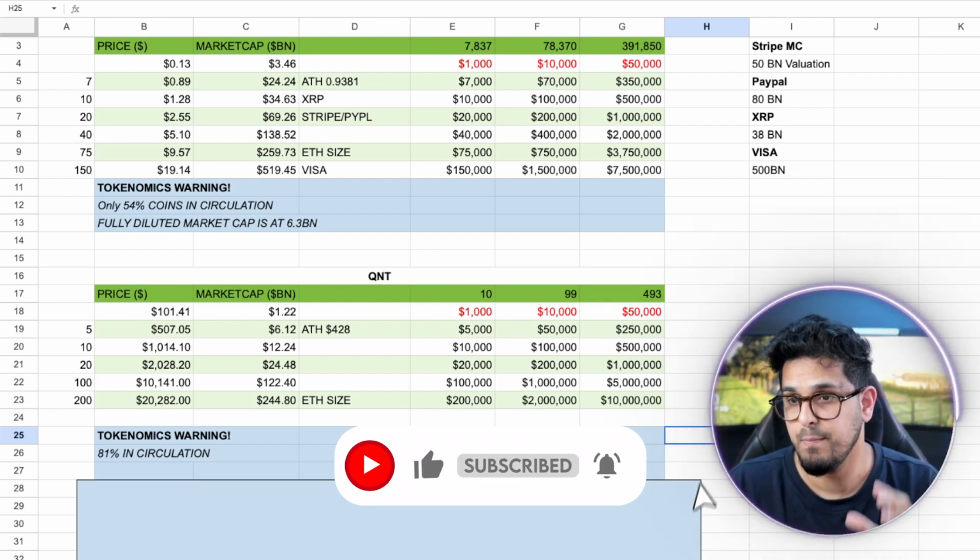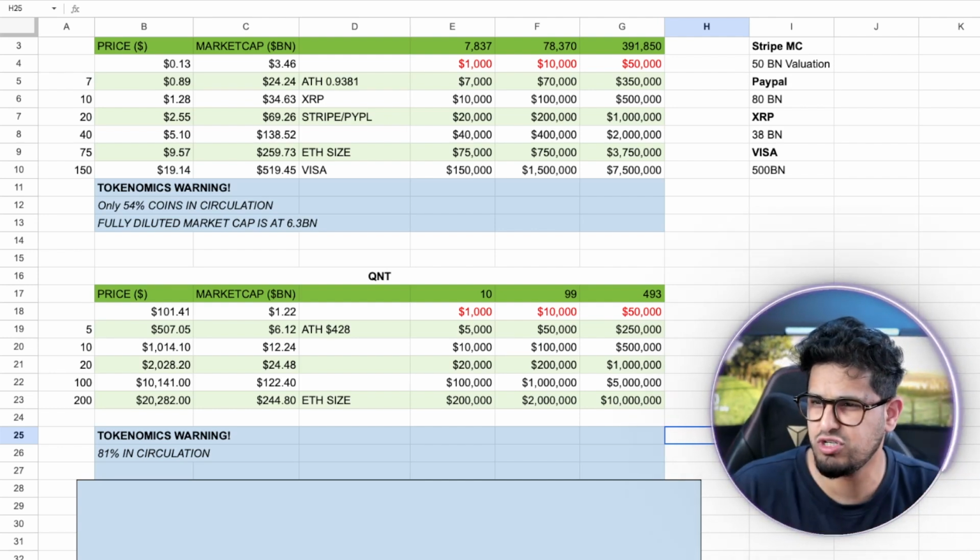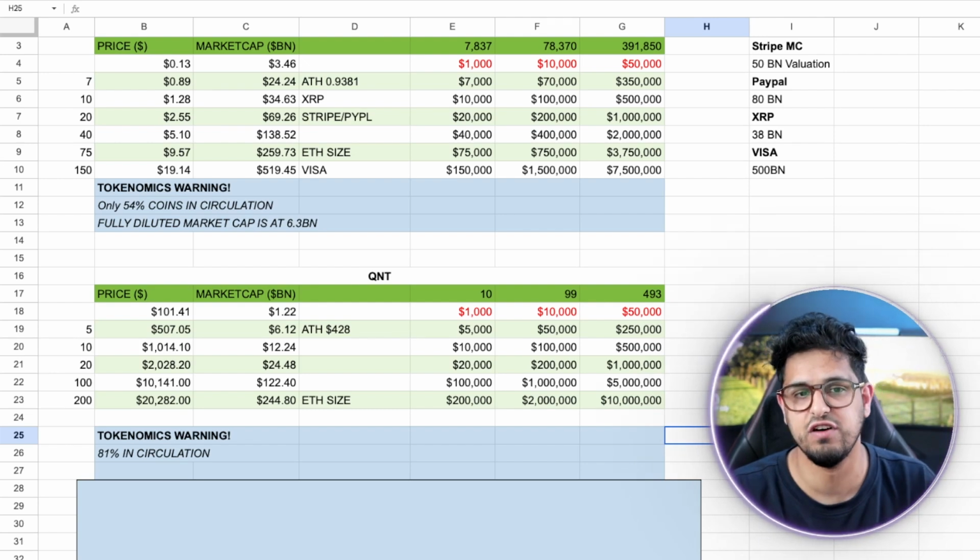To summarize, both of these great projects, 2 projects which I want to be holding into the next bull run. I won't be going crazy with huge allocations, but they definitely deserve a sliver of the portfolio.